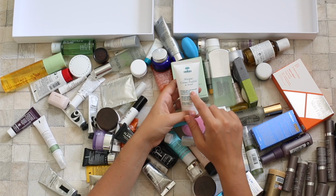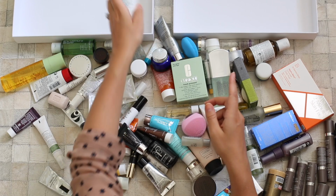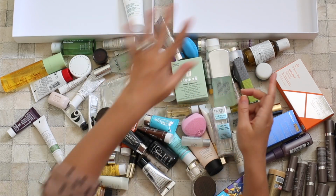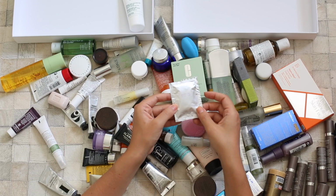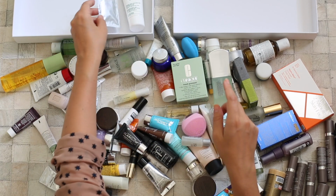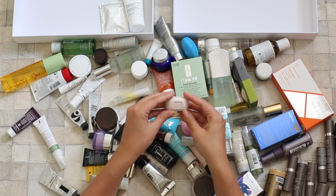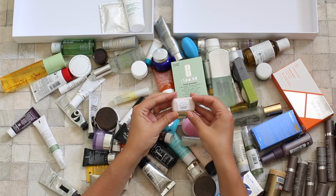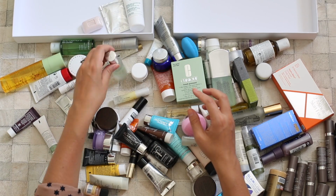This one is a Nuxe mask, Creme Fraiche, which I've used. I actually don't really like it, so I'm going to give that away. This is the giveaway pile, this is the bin, in case you're wondering. I also have an RMS Beauty Ultimate Makeup Remover Wipe. I hate these, I'm going to give that away. They're just very oily. I also have an Ernest Laszlo mini soap, which I have never used. I've had it for ages. That can go in the giveaway pile.